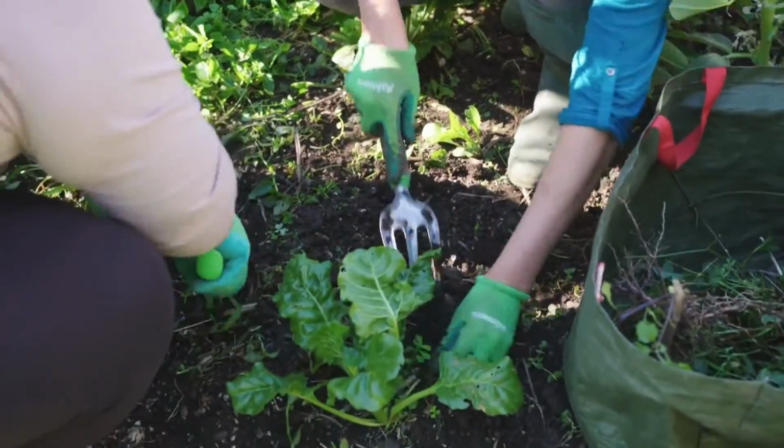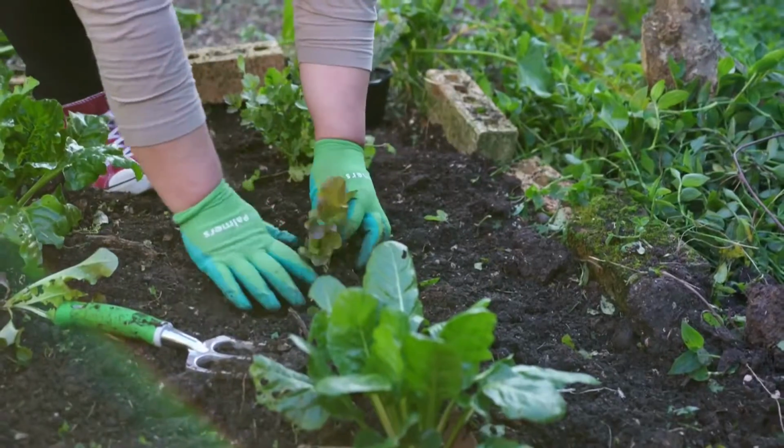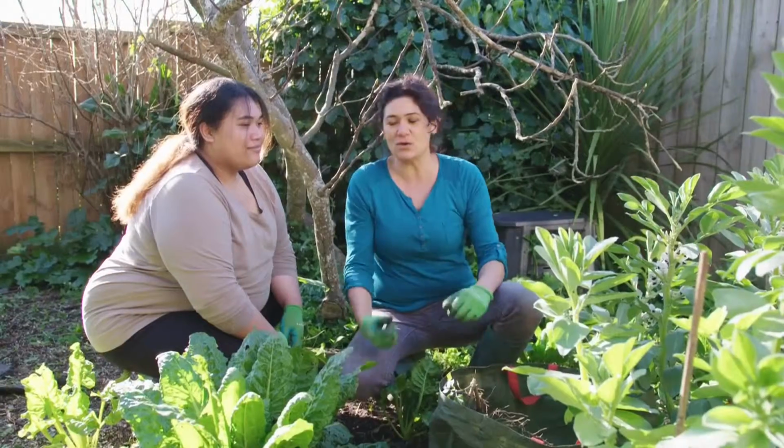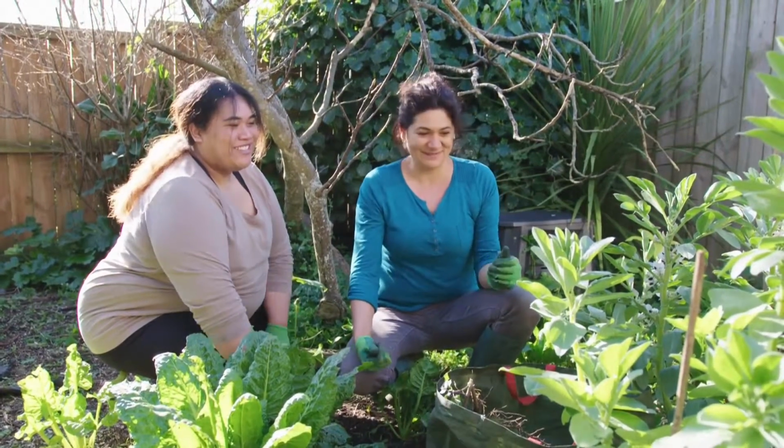It's my secret desire to have everyone in New Zealand with their own veggie garden, so this is a really good start. We're just going to fill in the spaces with more green, really, so it will be an everyday eating garden. Oh, well done. Sounds good.